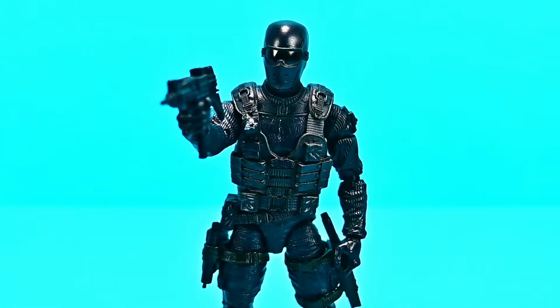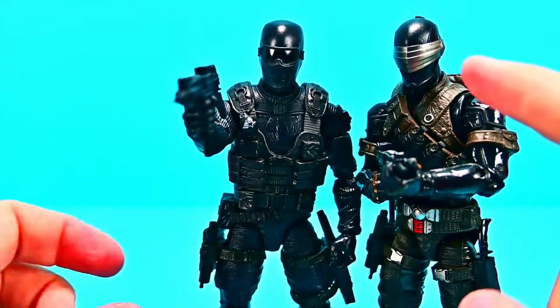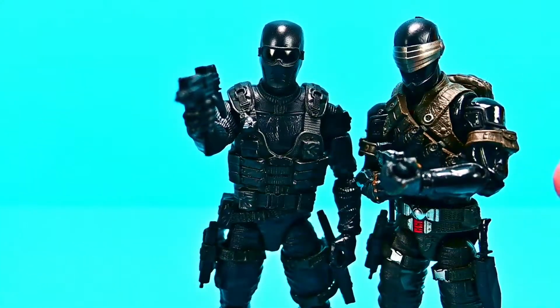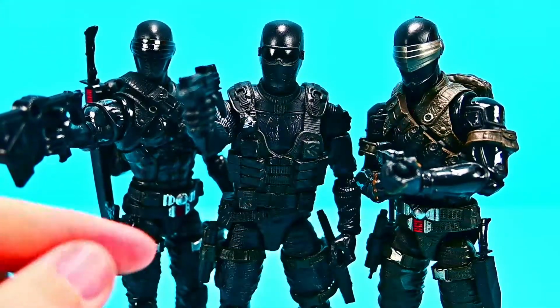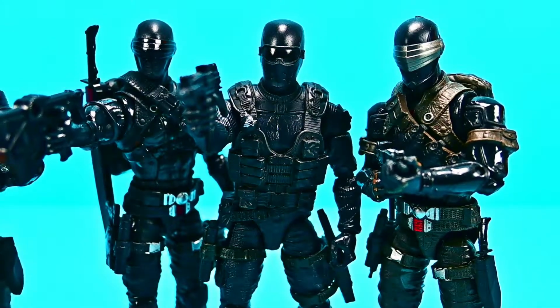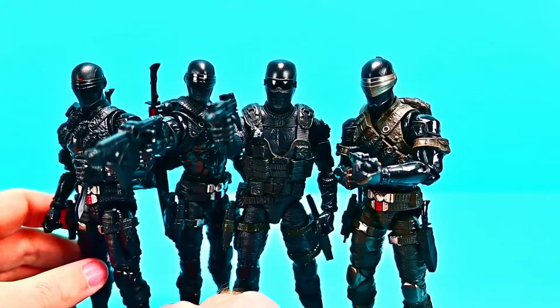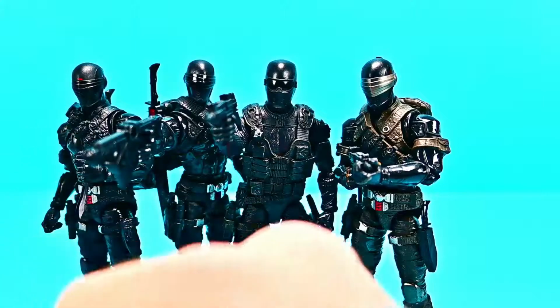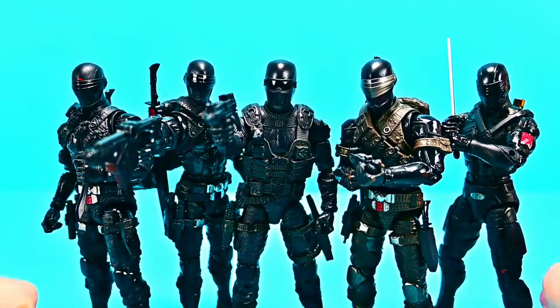But of course, with Snake Eyes, we have all the other versions to include. So here is, I believe, our very first version of Snake Eyes. Again, I can't remember all these, but we have that version, and then we have the regular release Snake Eyes, and again, I don't remember if this is the regular one or if it was this one, because they're the ones that are exactly the same. Just one was the redeco version, so those two are pretty much exactly the same. And then we also have the movie version we've done recently to throw in here as well, so those all look pretty cool there for Snake Eyes.